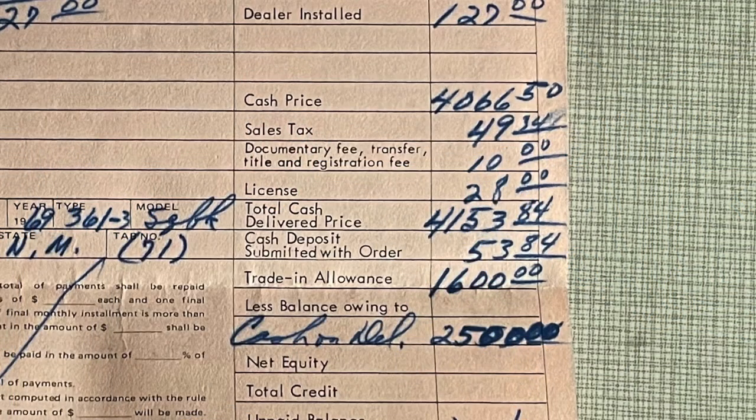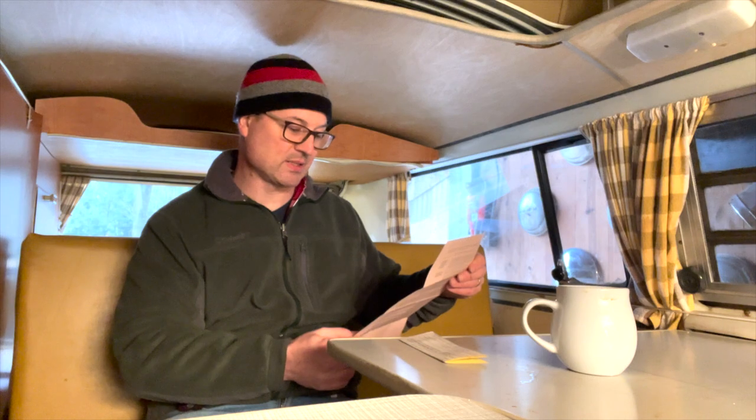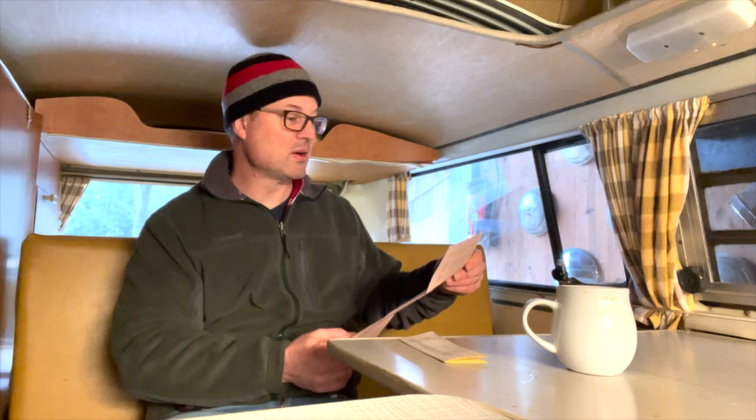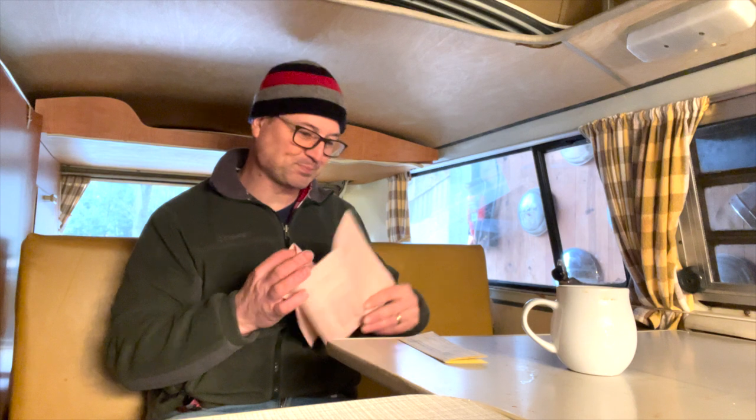It cost $20 51 years ago, and it's still under there, still looking good. Total cash price, $4,066.50. And they did have a trade-in. Check this out. 1969 Volkswagen Squareback. So he traded in a 1969 Volkswagen Squareback on a brand new 1971 Volkswagen Campmobile.